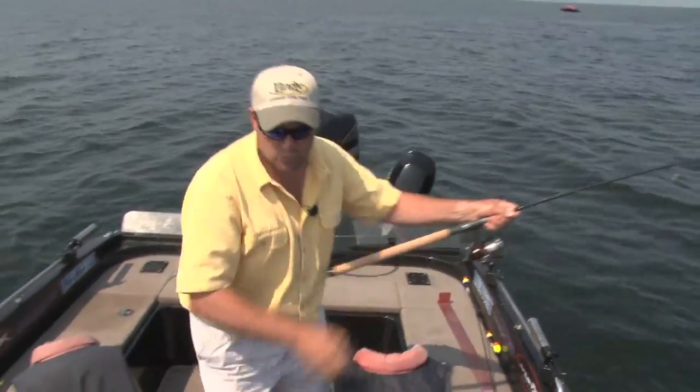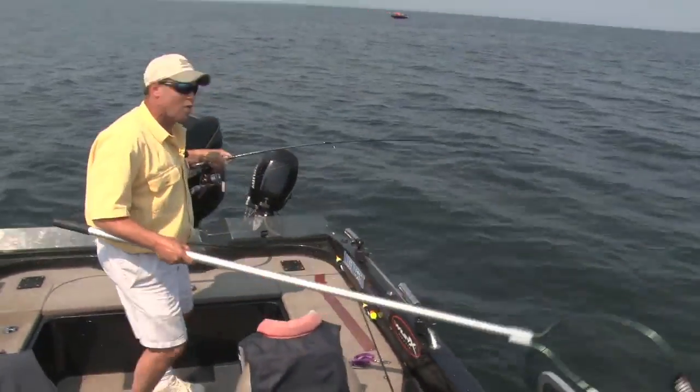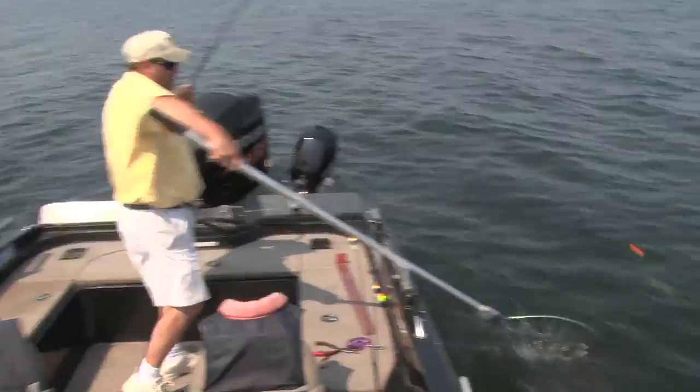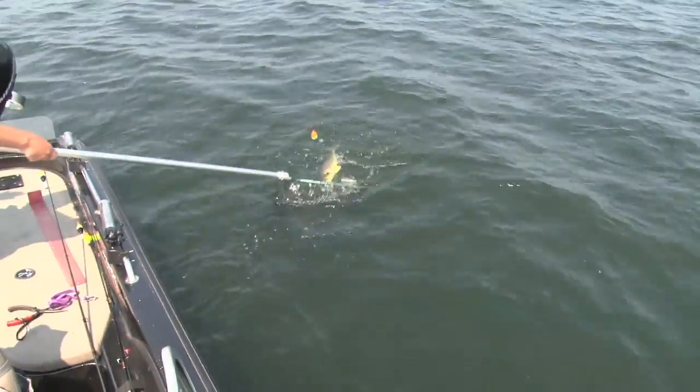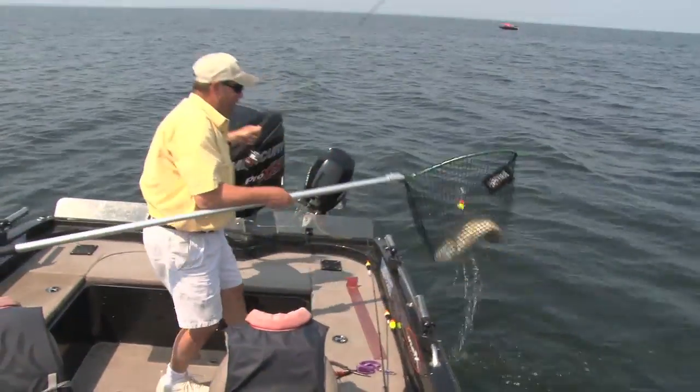So what I did is I real quick like shut the motor off so that I wouldn't spook them, because we're in this clear water. Sometimes that'll happen. So I killed the motor real quick, and I just dropped down right next to the boat, and he took off with it like a bullet.